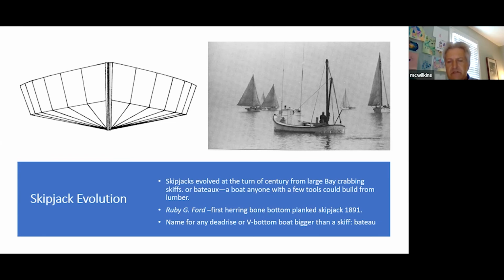Ruby G. Ford was the first herringbone bottom plank skipjack of 1891. I'll get to what I mean by herringbone in a minute. It's basically the planking is at an angle to the keel moving aft. Any deadrise or V-bottom boat bigger than a skiff was a bateau. So that's the predecessor to the skipjack.